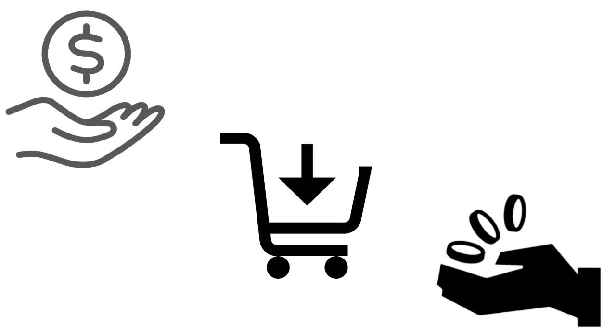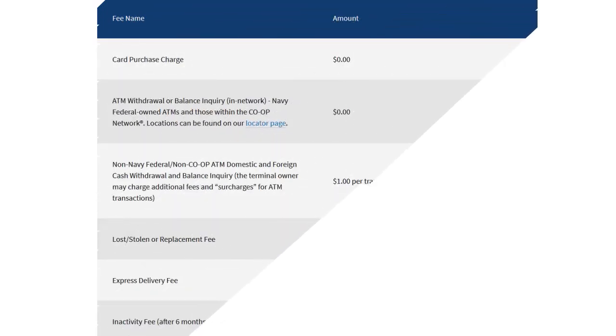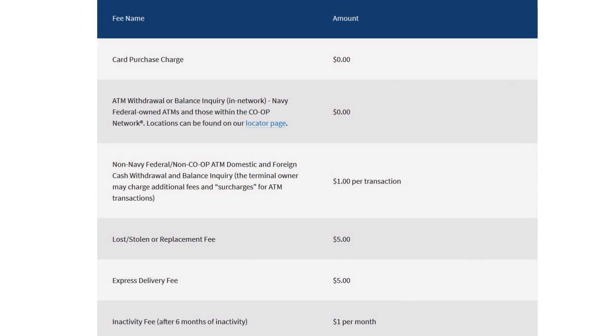And one thing I want to say quickly here is that you have to really understand that you can see on the screen there are some fees associated with this Navy Federal Go prepaid card. You can see the first slide here, and you can see the second slide here also. So those are really the fees.